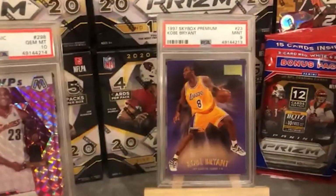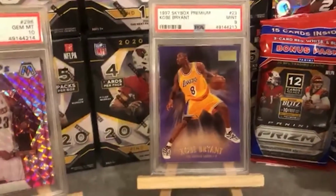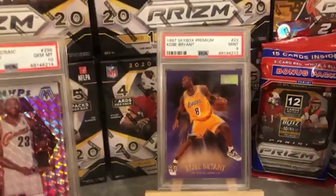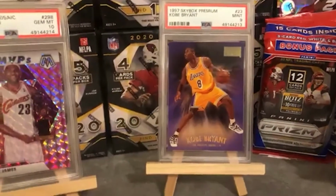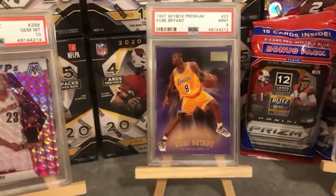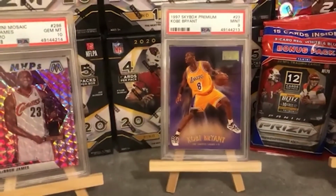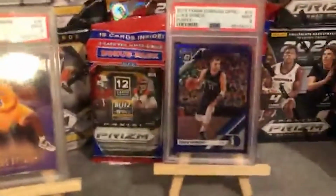Then I got my Kobe. You know, I won't grade those other Kobes. I was going to send them in with a long term because Panini PSA does allow you to do 20 plus for 2017 or above. It's called Ultra Modern, or 2016 and under, you can do 20 plus. It's like $15 with me. If you want to do that, it's a great option.